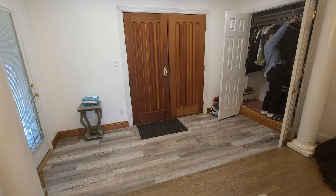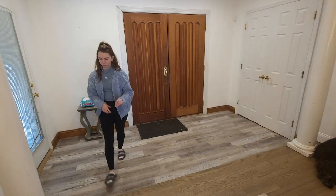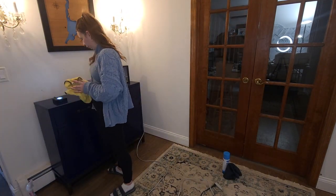I really should find some type of scheduled routine or get a robot for this side of the house because the floors are just so gross all the time. I don't even know what to do. It's crazy to me.